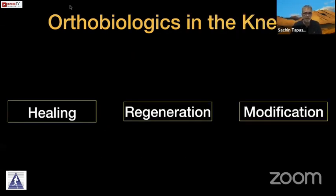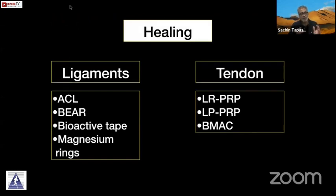So these orthobiologics essentially will work in 3 different ways. Either they're going to be useful to enhance healing, or we're going to be using them to create some kind of regeneration. And last but not the least, which is very important, is how we can use them to modify the course of our disease. If you look at healing, the application would essentially be in ligaments, especially the ACL or the various ligaments around the knee joint, or you could use them on the tendon in the form of various injections of PRP or BMAC, which I think have been proven quite effectively.